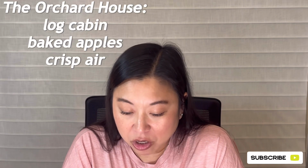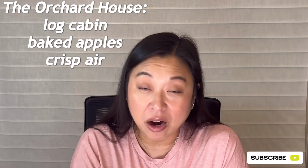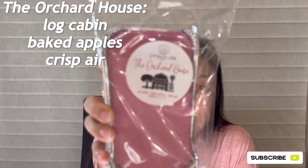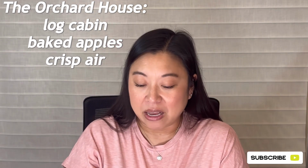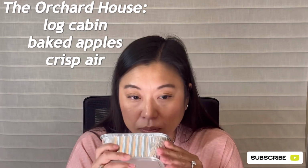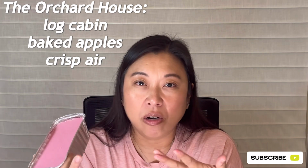What if you love it? Then you can enjoy it and you won't have to hoard it or feel like you can't warm it, whatever. So I'm glad I got this in a loaf. The Orchard House is log cabin, baked apples, and crisp air. Just spoke to me, those notes. It sounded really beautiful and autumnal, and then outdoorsy, atmospheric at the same time. So I love this so much, even though I don't really know what log cabin is.